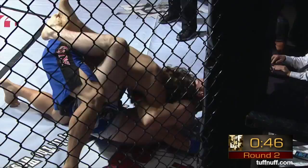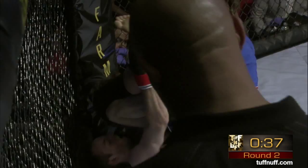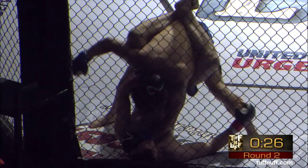Alvarado's corner gets a warning from the commission official that you can't stand up while shouting to give instructions. This is a good spot for him. He's got to keep him there up against the cage. Fight those legs off. He's done enough ground and pound in this round. I think he's got a sizable lead here.